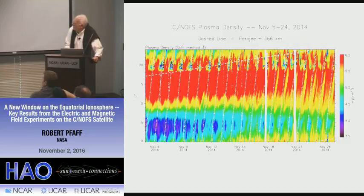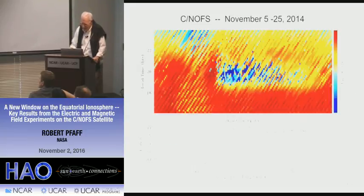Here's another one from November. Again, you can see this is where they went below. And then here, in this case, it's more over the African sector.